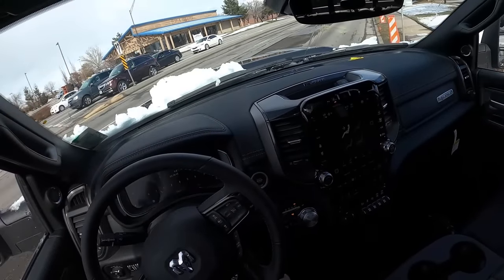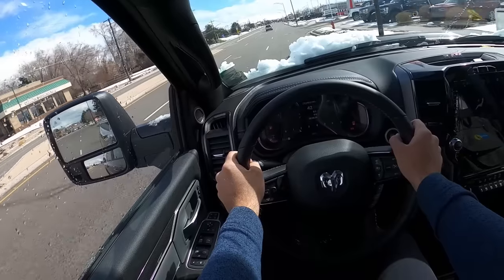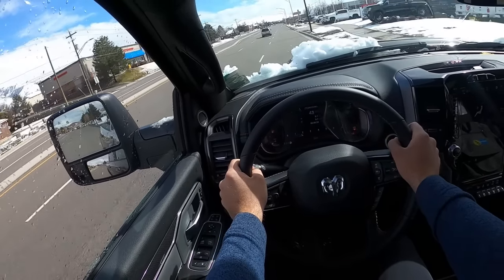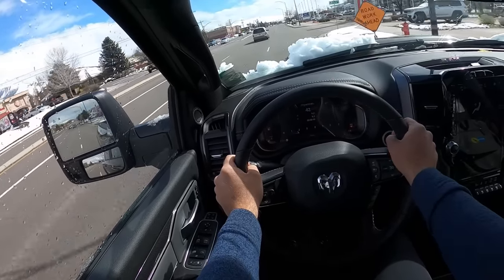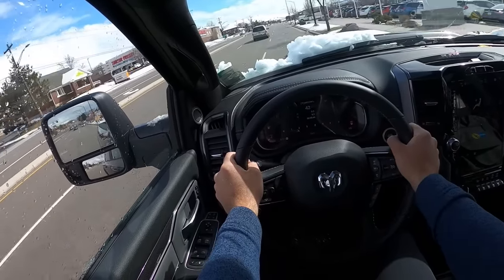Oh, I guess they're redoing the road here. That is ugly. Really good torque out of the powertrain. Smooth too, and we'll get an acceleration here at the last turn before I do another little loop around.